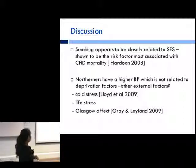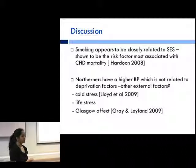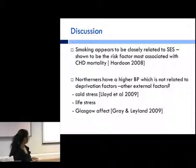risk factors. And I think more interesting from our point of view, because some studies have already looked at this in Scotland with smoking and socioeconomic status, is something that has never been shown before, which is that northerners have a higher systolic blood pressure than southerners, even after you control for deprivation factors. So why is this the case?